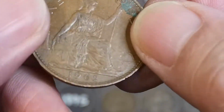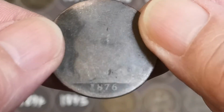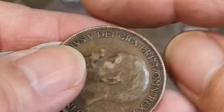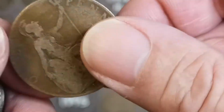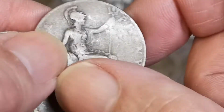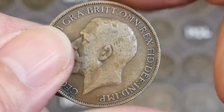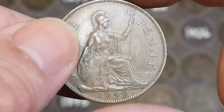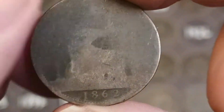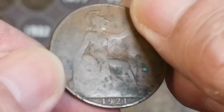Right, carry on. There is Elizabeth II, 1962. Oh, Victoria, 1876, and you can just see the little H mint mark under there. And we do have a better condition one than that. 1927. There's a 1908, Edward VII. 1912, has that got a mint mark on it? Doesn't look like it. No. 1913, George V. There's a 1949, King George VI. 1862, do have an 1862 on the board, and a better condition one than that.